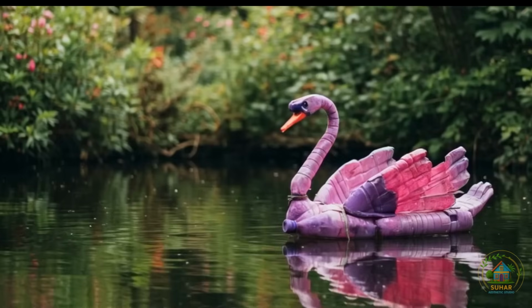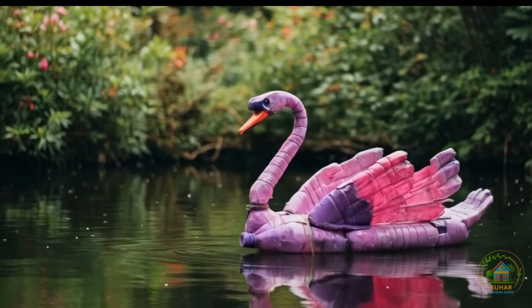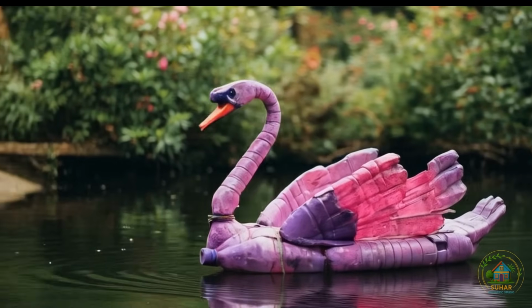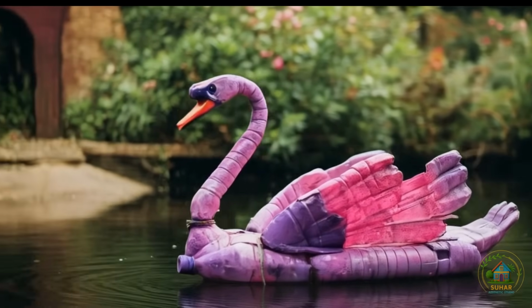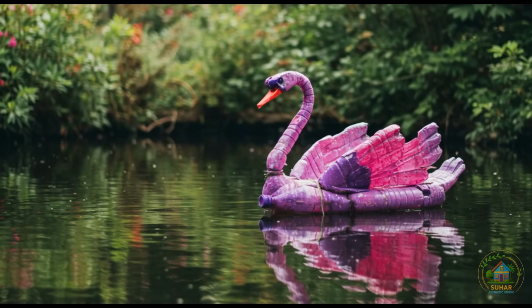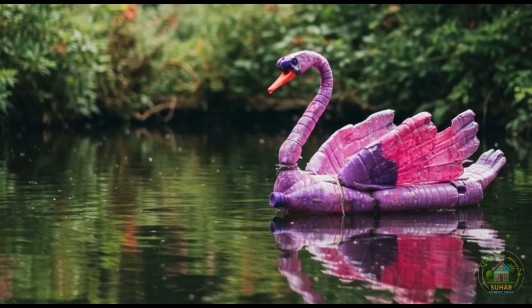Such a sculpture can serve as inspiration for community art initiatives, children's eco-education, or sustainable garden design. It's a reminder that preserving the beauty of our planet doesn't need to start big. Sometimes, it begins with a single bottle and a splash of paint.